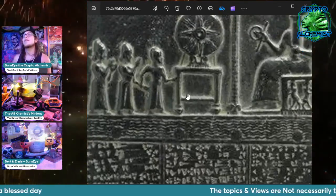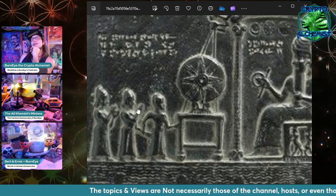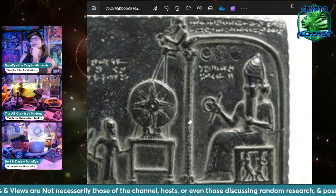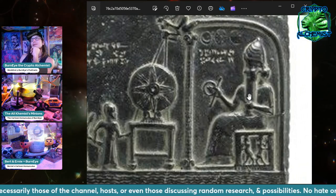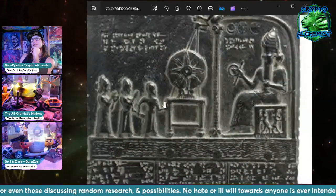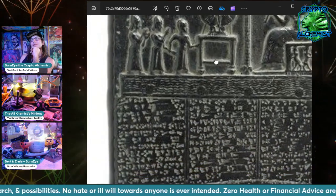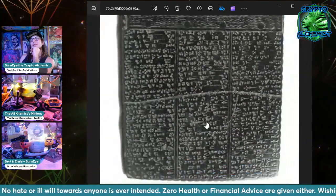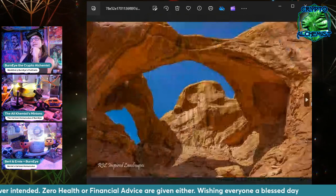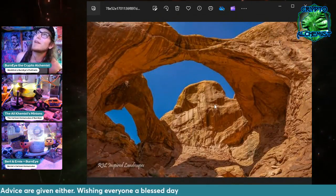Tablet of Shamash. Very interesting what is being depicted here. Like, who's he sitting on? Why are they so much smaller than him? Or Arches National Park. It kind of looks like an owl face almost.